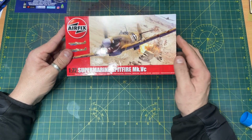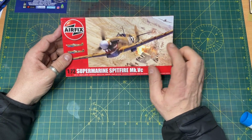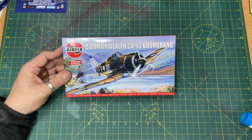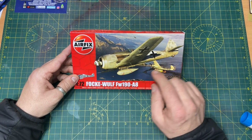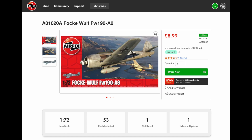One of the highlights of last year, I believe, was this Supermarine Spitfire Mark 5C. They've thrown in one of these, and these retail at £11.99. This one here, the Vintage Classic, they've given to me, which I've got one up there already, but they've thrown this one in. This one's £10.99 on their website. And finally, nicely, the Fokker Wolf here. This is the 8A, and this one retails at £8.99.